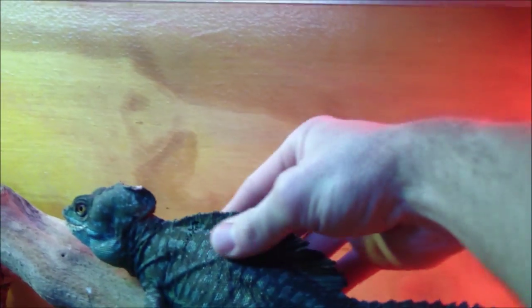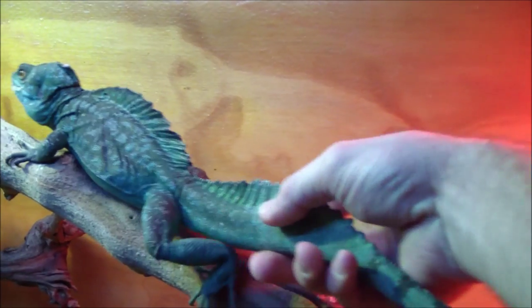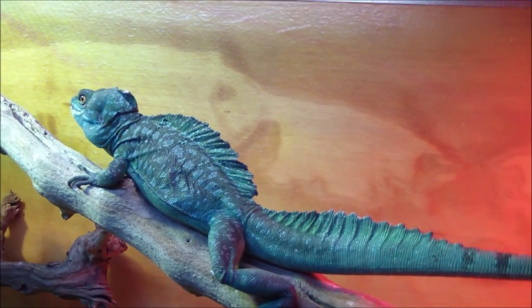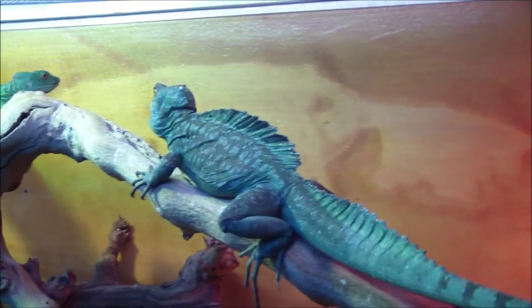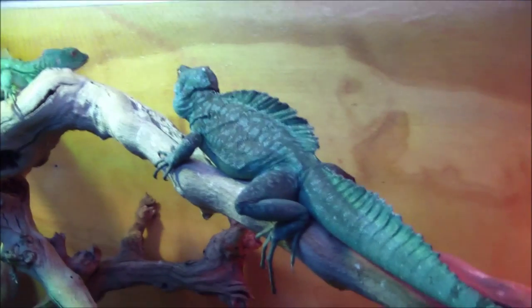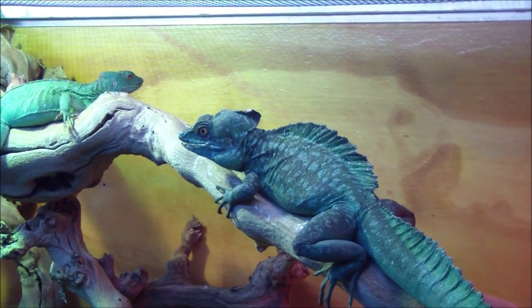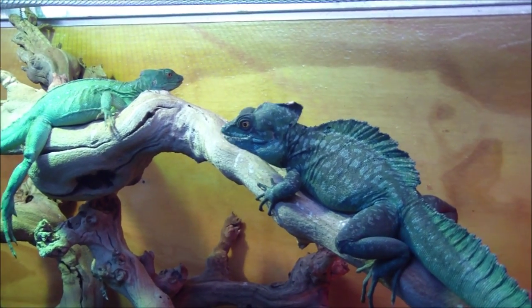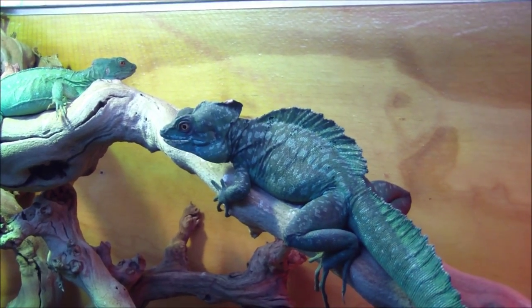But I can still, this is out with not spending much time with them as a baby. I don't work with him much at all, but I can actually pick him up. It's just that he's not going to sit totally still like a beardy. But then again, each one's got their own personality. So, and he's showing he's the boss here. His head bobbing and all. Yep.